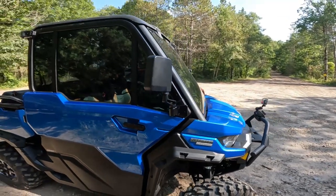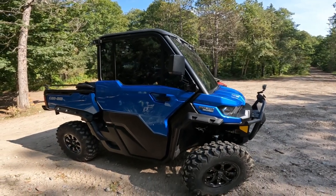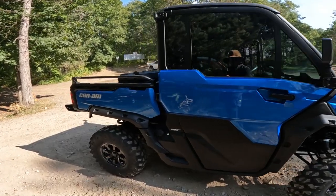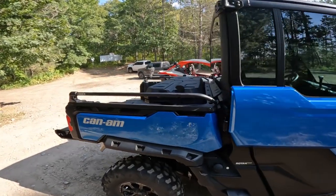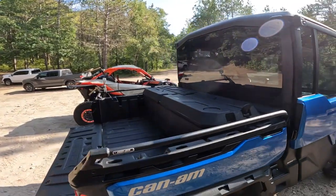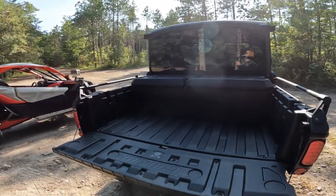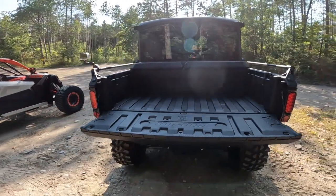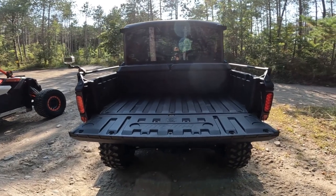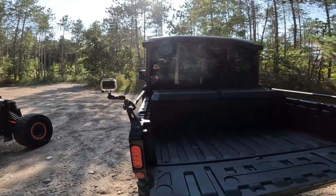I put some mirrors on it because they don't come with side mirrors. It comes with a rear view mirror, which is quite a big rear view mirror. And I also put this box in the back here to store barbecues and drinks and what have you. It's got a tailgate. It'll hold 250 pounds, so if you and your buddy are under 250, you can sit on there.